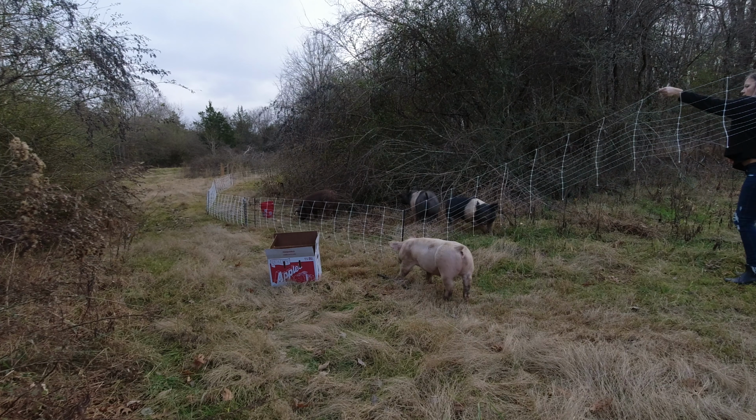Okay, so we're about halfway done with moving them as far as getting this fence. We're gonna have to move their shelter over, we're gonna have to move their water over, and we've got a little bit more to go. So let's keep on doing this.